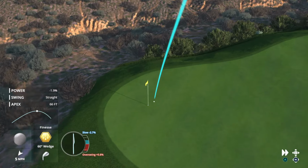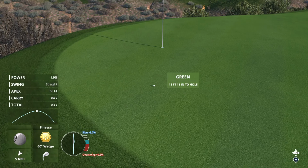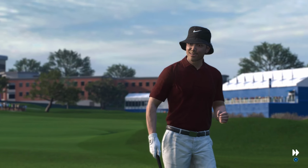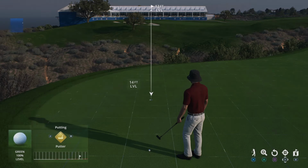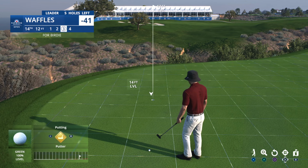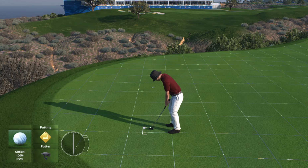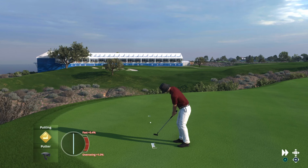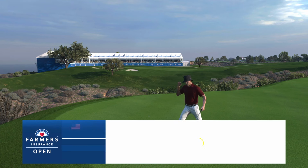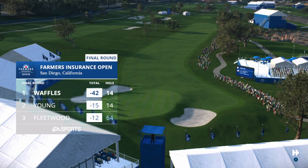This one's looking good. Nice approach shot, and another good thing about that, left it below the hole. 12 feet still to go. Another one rolled in there. Birdie's now at 13 and 14. And this is turning into an absolute runaway at the top of the leaderboard.